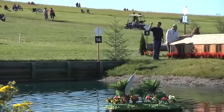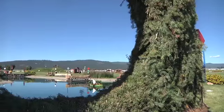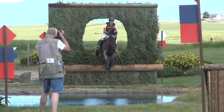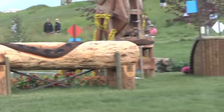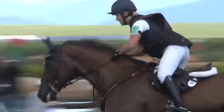The only complex she thought might require some extra care was the water complex. It's a whole long line of jumps, and there's a couple places where you have to have your decision made or ride what you feel there. So that was kind of it, but it really rode great. I don't know if there are any problems there. The horses seem to just go through and read it well.